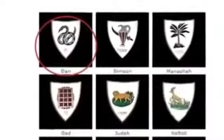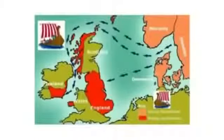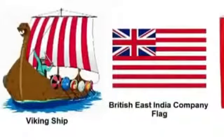They emblazoned the symbols of the snake and dragon on their red and white flag, together with the crest of an eagle. Since vowels were interchangeable in the original Hebrew language, Dan could be pronounced Din, Don, or Den. It was embedded in the name London, Scandinavia, Sweden, and Denmark. Denmark literally means the mark of Dan.